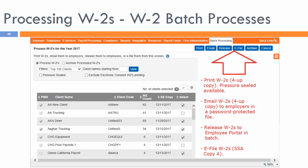all in batch. Again, simply select the clients by checking the appropriate checkbox in the select column, and then select the action item. Keep in mind that due to file size restrictions, the total selected W-2s per batch may have to be limited. For example, if you have 300 clients, we might recommend that you do 3 batches of 100 employers at a time. But nonetheless, you can still process in multiple batches, all from one screen.